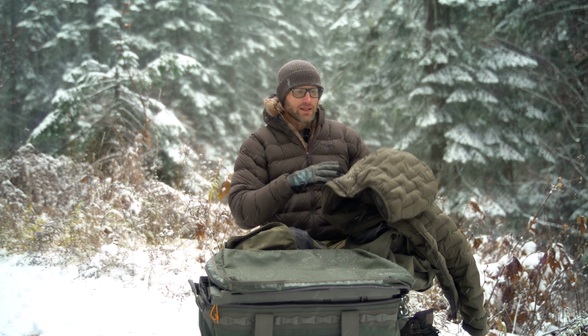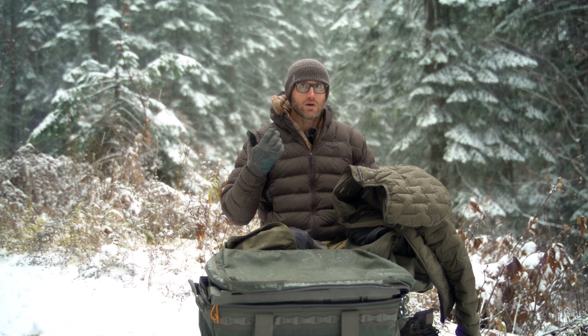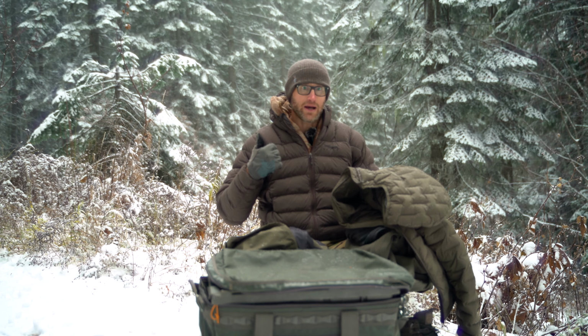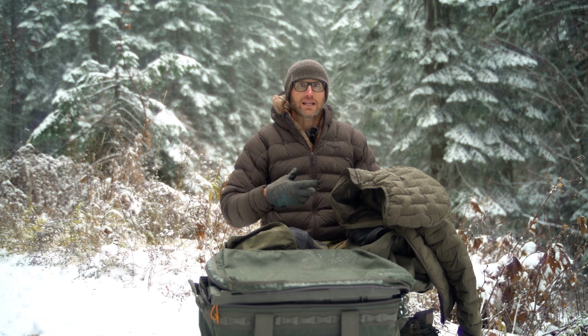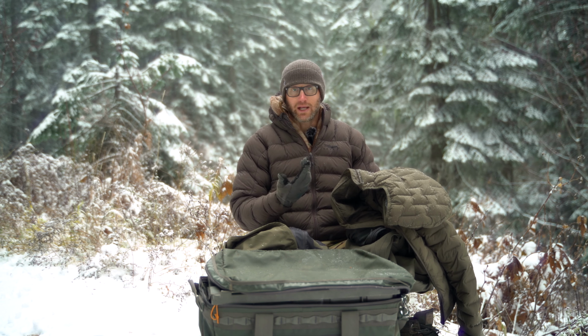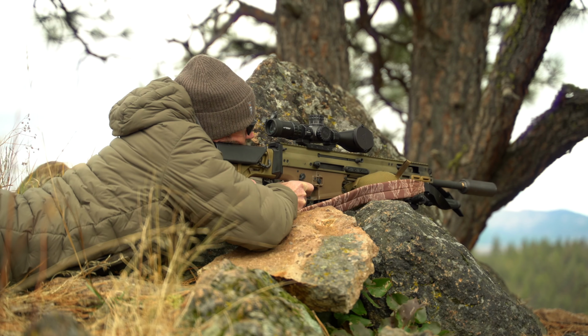And what was nice about this is it's compressible. So on day 3 and 4, when we're hiking up the mountain, this would be inside my pack, compressed down because I don't need it to hike up. But when I got there, if I needed it, I could easily pull it out.